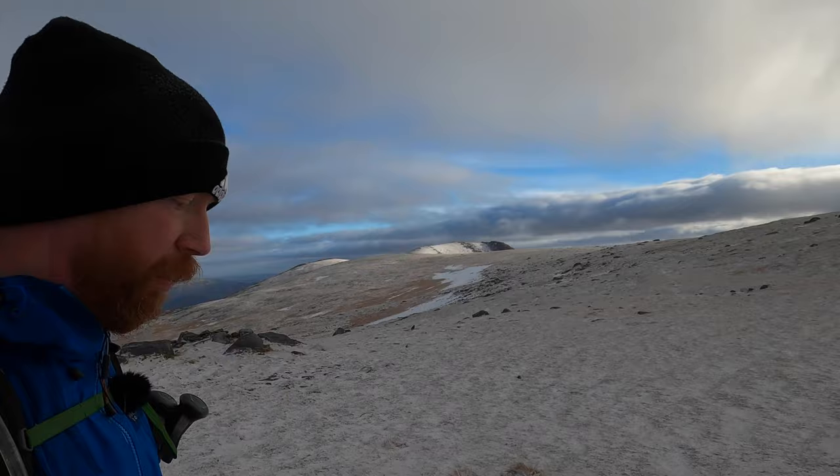So, there is a bit of weather just over in the Ben Lawers. I don't know if you can see the weather over there. To be honest, the weather's held off for us most of the day.